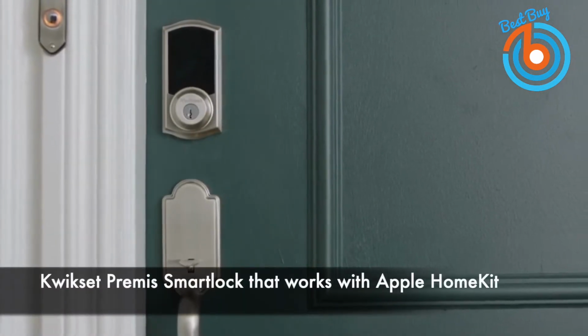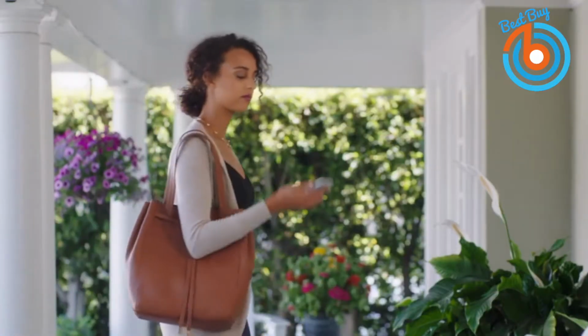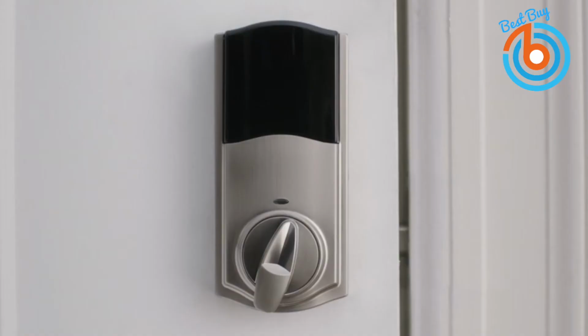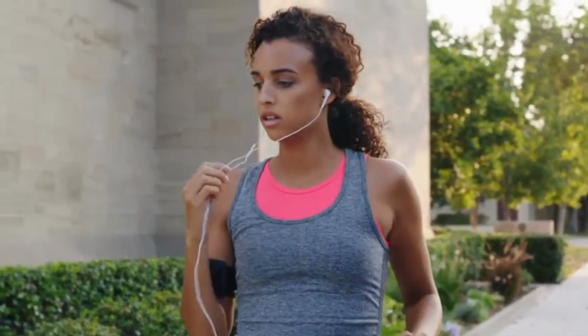Kwikset Premis is a touchscreen smart lock that works with Apple HomeKit. It is a one-touch locking motorized deadbolt. You can enter your home with the convenience of keyless entry using Siri voice commands, the Premis app, or your personalized code. It features patented secure screen technology to prevent code detection from fingerprints on the touchscreen.